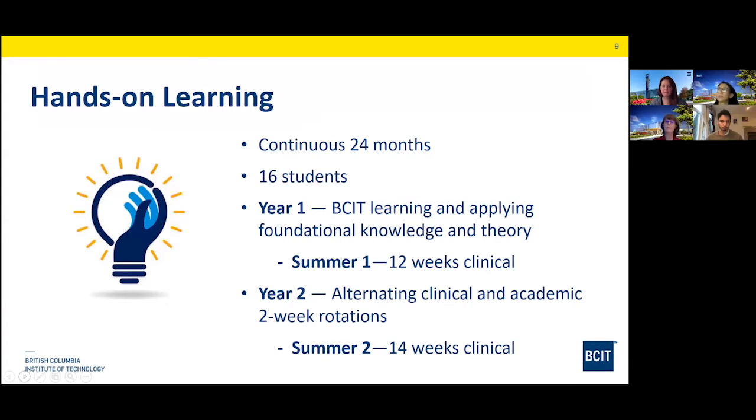And year one at BCIT, students are learning and applying foundational knowledge and theory. And summer one, the first clinical experience. And year two is unique for our program in that the students will alternate 2 weeks at BCIT, 2 weeks at clinical site. And the students love this because they will take the theory and knowledge they learned at school and be able to apply it immediately, directly in the clinical setting. And then the last summer is also clinical experience in the program. Next slide, please.